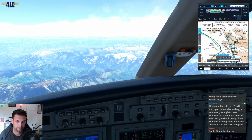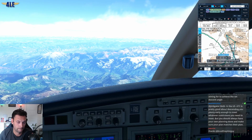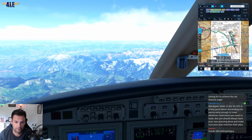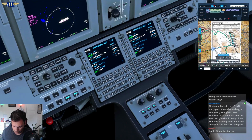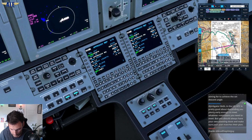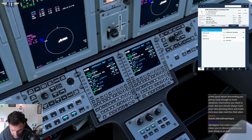Walker 380, NorCal departure, radar contact, maintain flight level 190. This is freaking gorgeous. Altitude. Okay. Getting behind here. Getting behind.